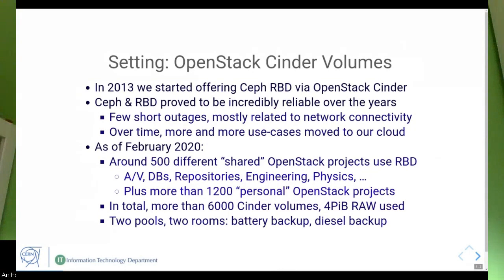Now, as of February this year, just to give some idea of the importance of Ceph at CERN, we had around 500 different shared OpenStack projects using RBD. That's audio-visual applications, databases, repositories, engineering and physics applications, and more. And then also more than 1,200 personal OpenStack projects making use of the block storage. So in total, we had more than 6,000 Cinder volumes, about 4 petabytes raw used. And this was split into 2 pools and 2 rooms, in fact, 1 battery backup room and 1 diesel backup.